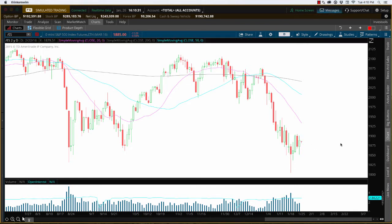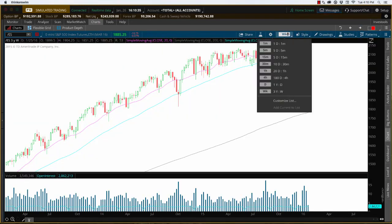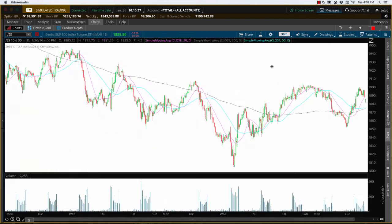To really see that, you want to change time frames, so we'll drop in to about 30 minutes. Left shoulder, head, maybe right shoulder. It has to break back down, but it failed to make a new high, and here's where we see that higher low. So it can go either way.